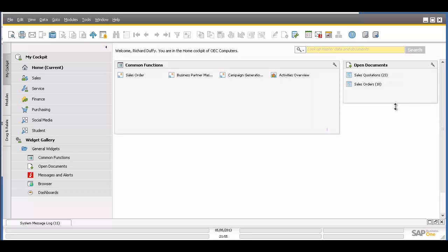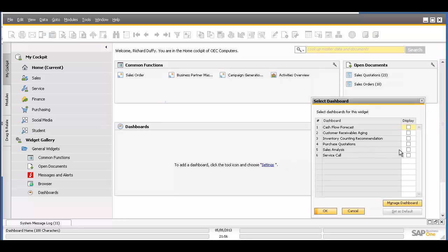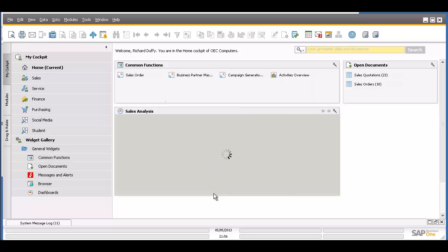Now I can make that a little bit smaller because I've only got the 2 items there. And I can do the same thing here. I can make this widget smaller as well. That then frees me up some more space, and then I can go here and I can drag some dashboards across. So I'll drag my dashboard widget into here, put it roughly where I want it. And then it's going to ask me specifically, what dashboard do you want to put in here? So I'm a salesperson, so again, I'll just say, look, I just want to see my sales analysis dashboard. And I'll say OK.